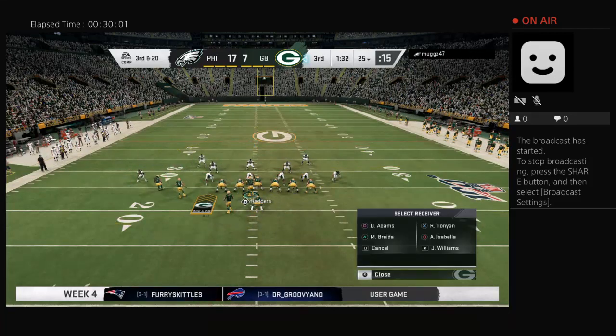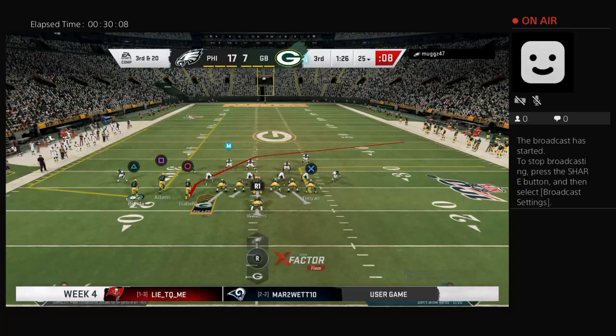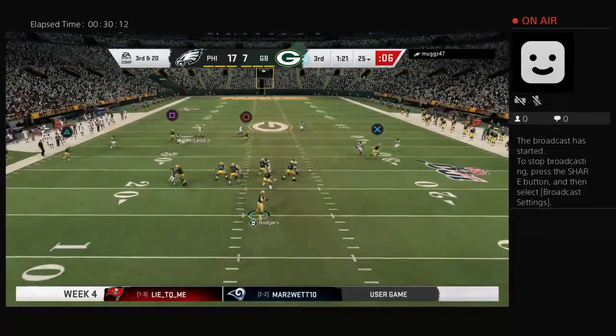Inside. 53. Get 300. Get 300. Here I come again. Boom. Hey, Foxtrot. 53. 53.